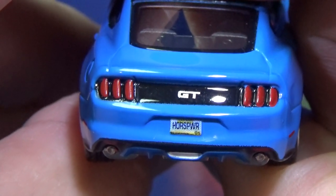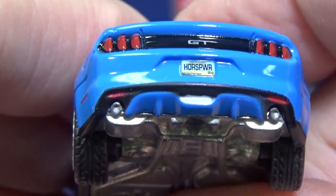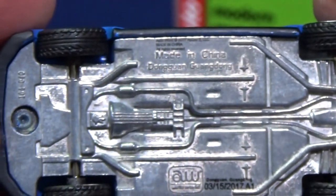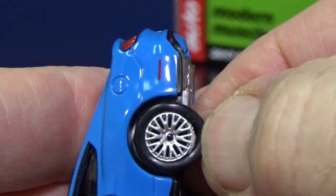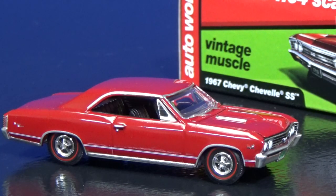It says horsepower on the license plate. Pretty cool how they added this detail just on the underside right there. There you go. Rubber tires. I think rubber tires. I'll check right now. And here's the detailed metal base. Let's check the tires. Yep. There you go. Rubber tires. You may have noticed I'm going kind of from the smaller cars to the larger cars.